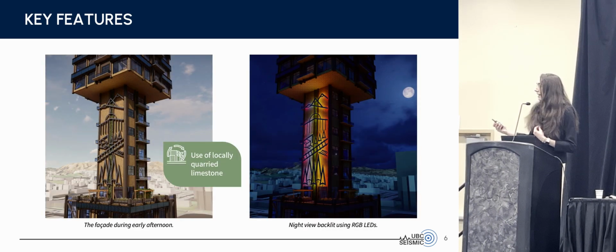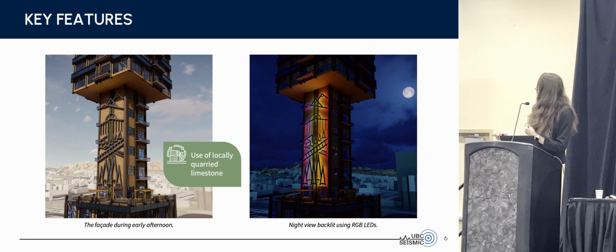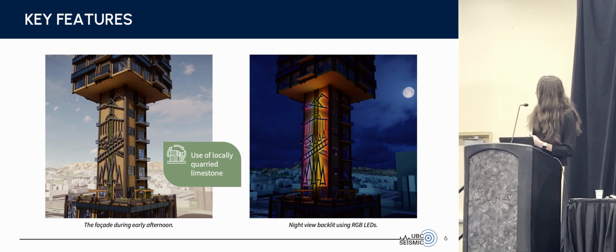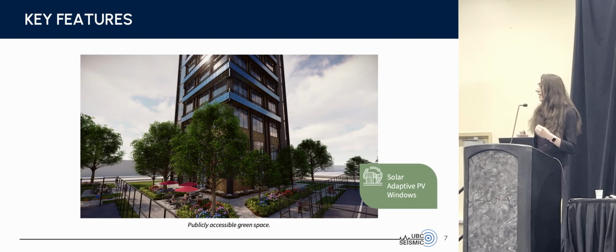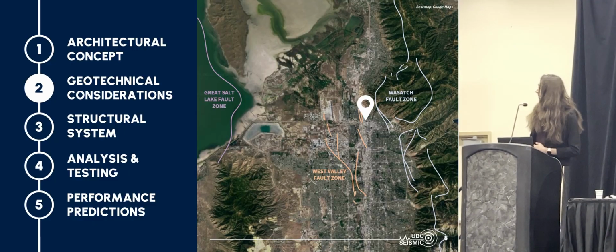Next, I want to highlight our art installation that we created to showcase the past and future of Salt Lake City. We chose to install it above our facade system designed from locally sourced limestone. Then finally, I want to highlight our use of solar photovoltaic panels throughout our window system. I'm going to hand things off to Dilly.